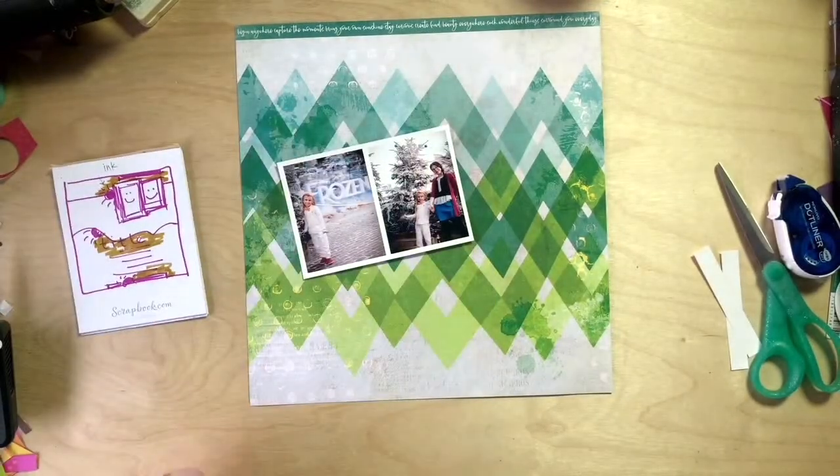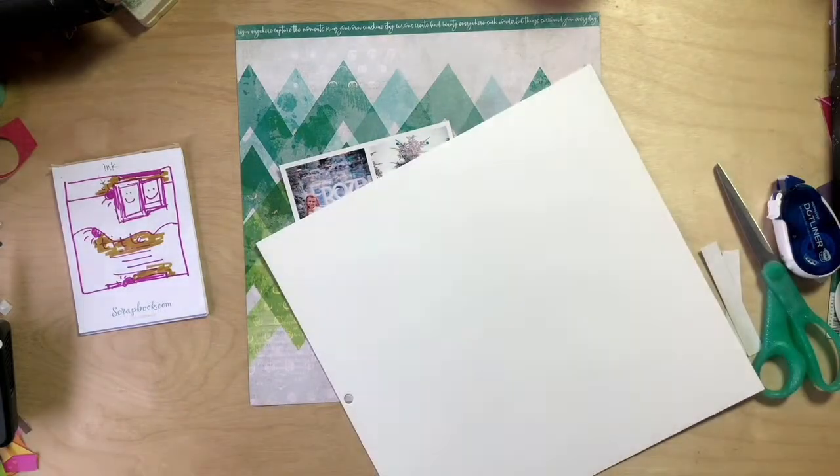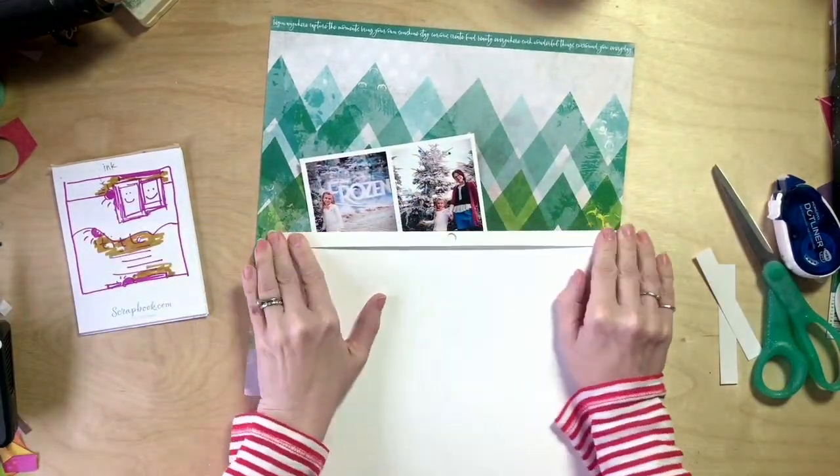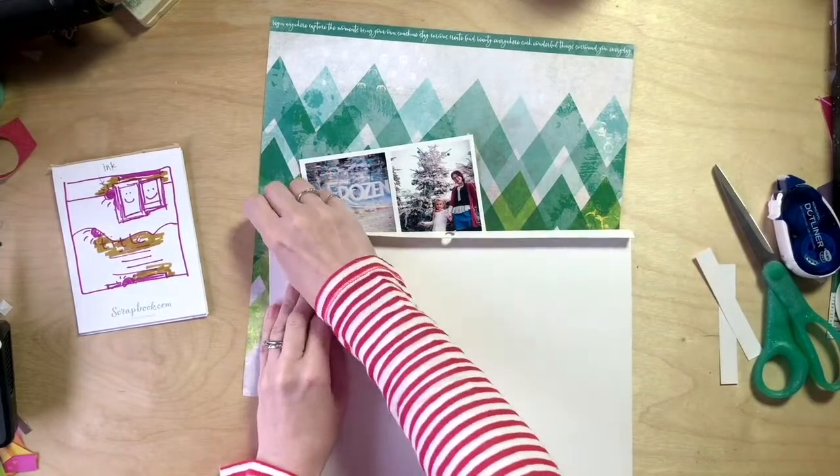Right, so I'm going to start with foundation's cardstock, because that way I can make it wet and inky and messy and not cry about it. So we need to do that. And then we need to figure out what ink.